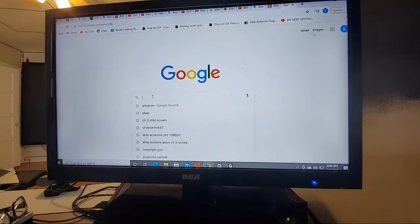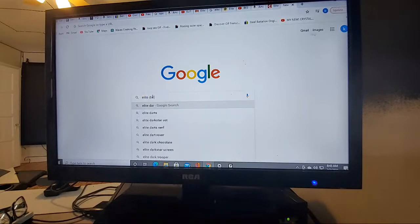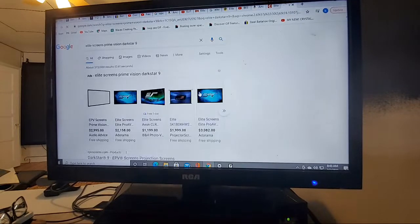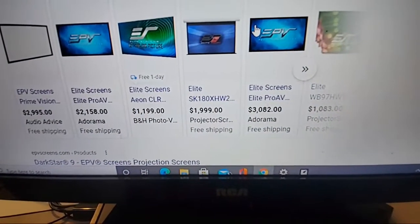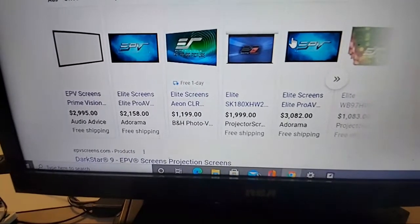Dark Star 9. You've got to go to dealerships for these. Vision Prime. It's called the Vision Prime. That's what they're called. Now, there you go. That's the normal price. There you go. This is what we're talking about. This is what you're going to be paying. Depending on what frame you get, the price is going to jump.